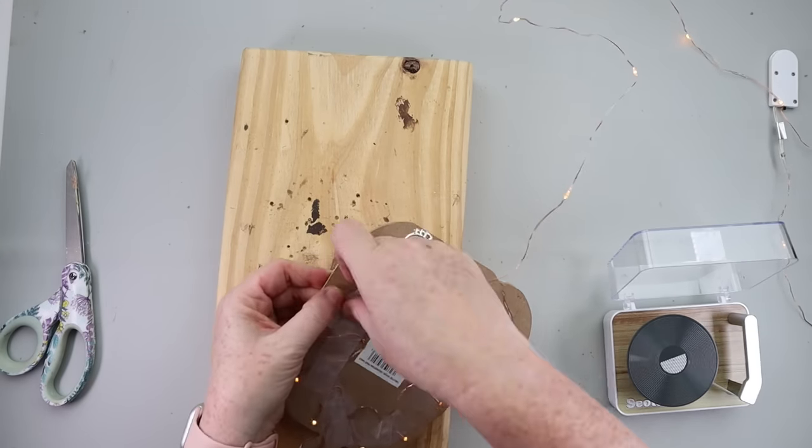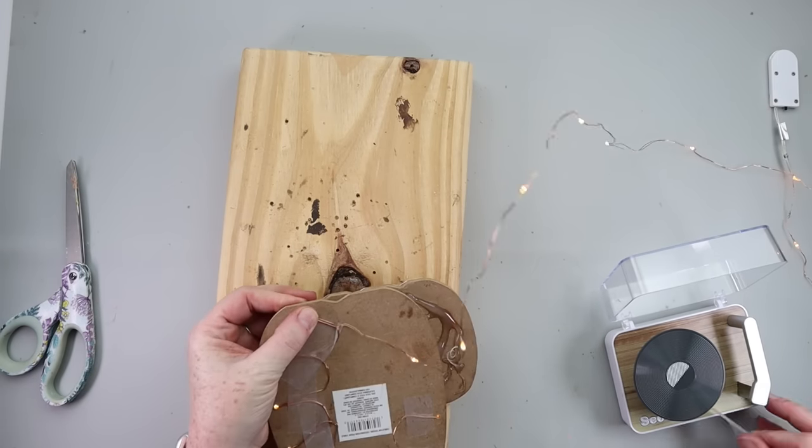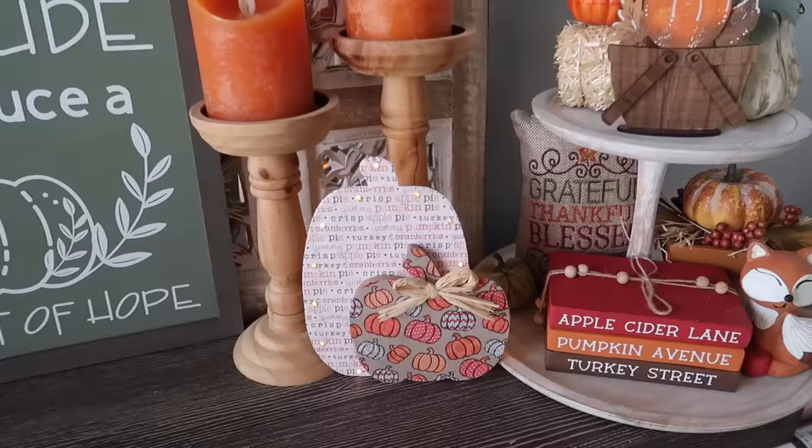And that's it. I kept it very simple, but I just love the little extra pop of light, especially at nighttime. I think it's a really cute decor piece.